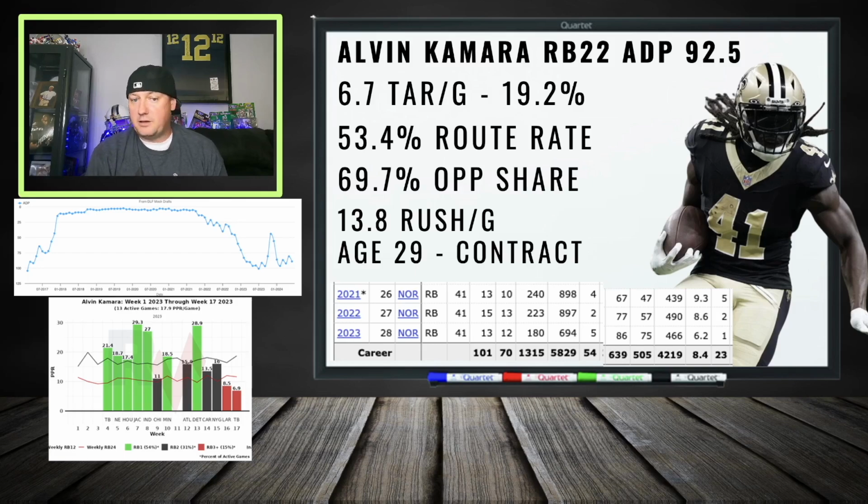If I'm built to win, I love Alvin Kamara. If I'm built to lose or built to be okay, you might want to trade him in season once you get a few RB1 weeks. But he's going to be productive. He's going to be catching passes out of the backfield for sure. While he's healthy on the field, you're going to be getting the goods. If I'm middle of the road or worse, he's gone in season, maybe right before it. If I'm a win-now team, I love him. And that's the bottom line.